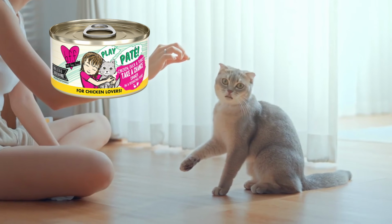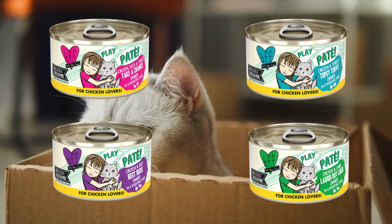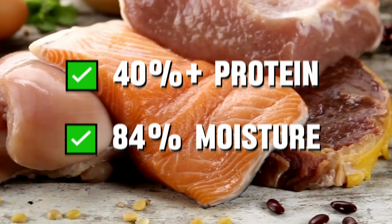Chicken, duck, and turkey. Take a chance. Chicken and turkey topsy-turvy. Chicken and beef, best buds. Chicken and lamb, laugh out loud. What's to love? 40% plus protein on a dry matter basis.